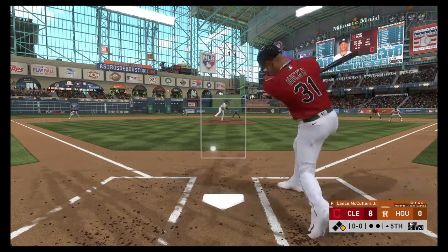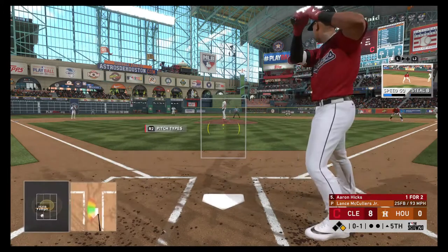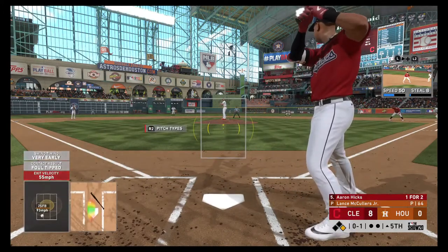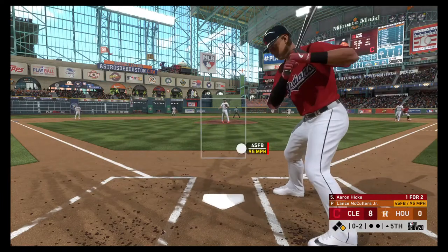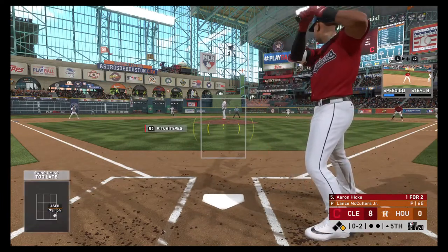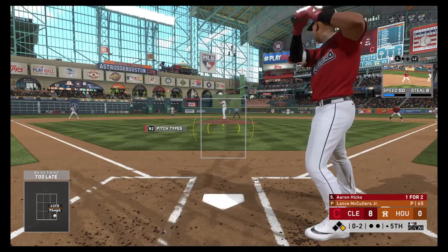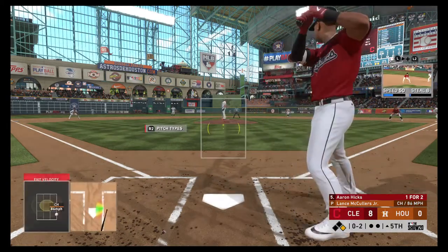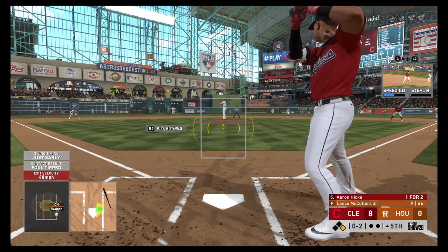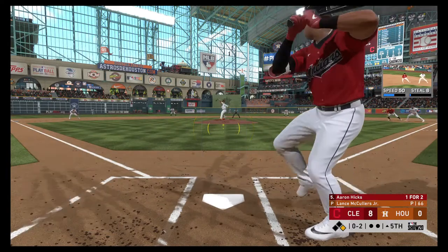At the plate now, Aaron Hicks. As he'll go after the first pitch and bounce it into foul territory. He's 1-for-2 in this one. Strike two. Filthy changeup that time, but he's able to make contact and he'll get another chance. The 0-2 home.